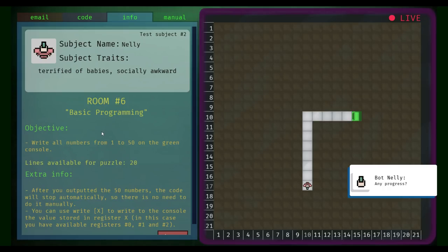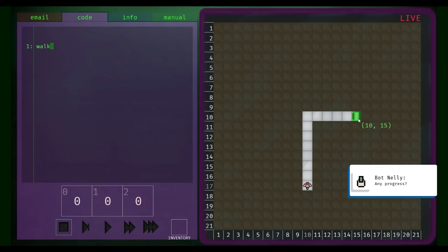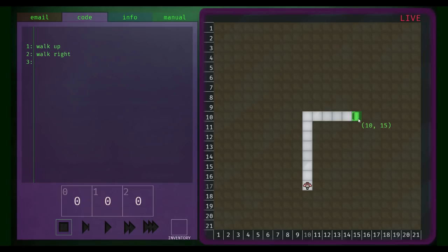Let's find out what to do here, actually. With Nelly. Write all numbers from 1 to 50 on the green console. Okay. So, green console, there. We walk up, walk right. And then we just do a loop. Wait, what? Do we start with 0 or with 1? 1, okay. Add 0 and 1 and store it in register 0. And then we write 0 to the right. Well, we don't have to put the direction in there, I think. And then we add the first register and 1, store it in the first register, and then we jump to L. That should do the trick, I think.